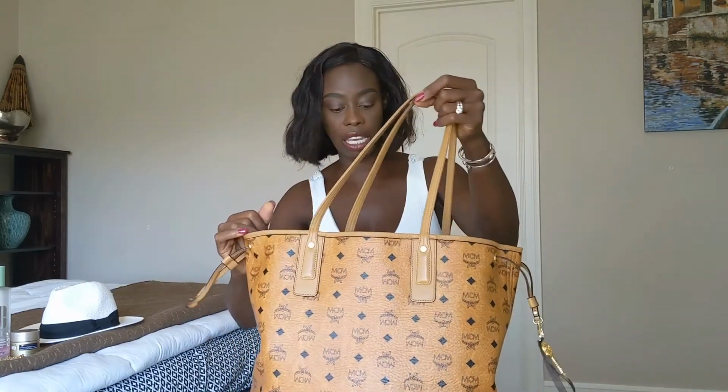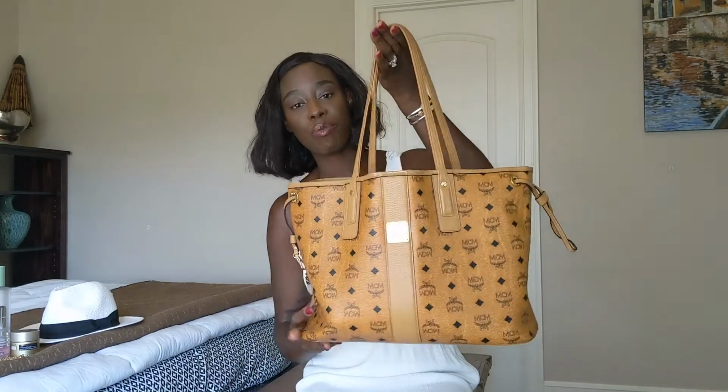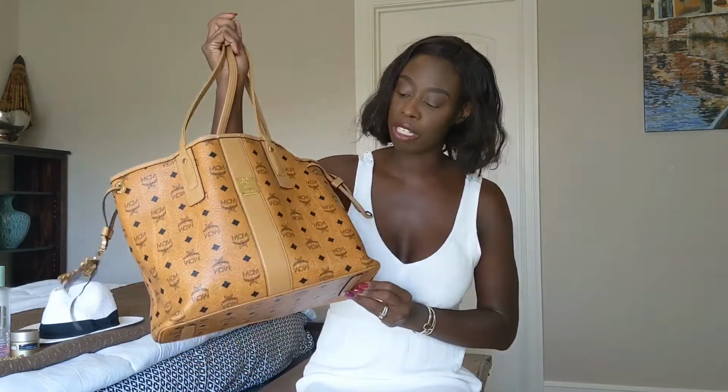Okay, and last but not least is my MCM tote. I love this thing. I carry it with me everywhere. It is so comfortable. It doesn't weigh me down. It doesn't hurt my shoulders. And of course, as you can see, I can pack so much in here.